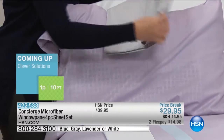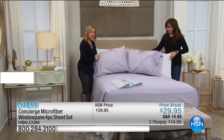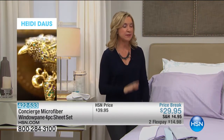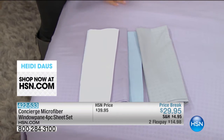It's funny, you might be saying it's cold out, why are you talking to me about microfiber? Because these are so lightweight. But do you know what? Because of the way these feel, they have a really soft brushed nature to them. They really are amazing when it's cold out. It's like a chamois. It's soft, not that stark, cold, crisp sheet.